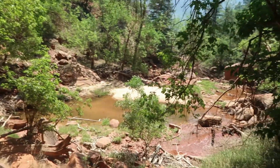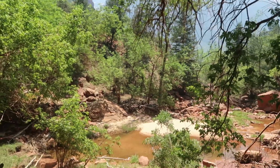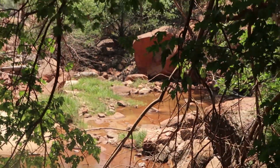The pools aren't very emerald though. They're kind of like brownish red with just a little bit of green algae to spice it up. I think the upper pools will be a little more impressive.